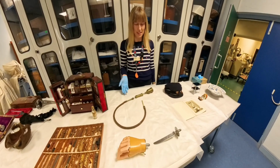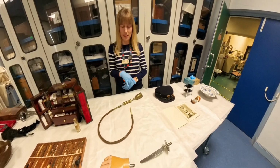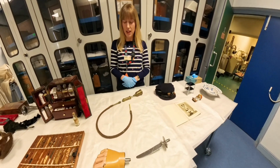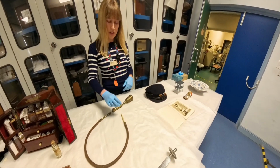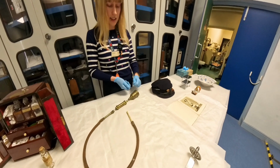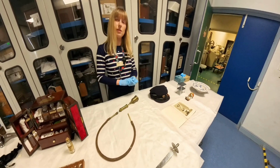I could make you guess what this is. You're not going to guess. I have no idea. This is just one of the most insane items we have, which is why I've got it out. So this is an incomplete tobacco smoke enema. So that is the rectal pipe there, and there's a kind of bellows situation here. So you literally blow smoke into someone's rectum.